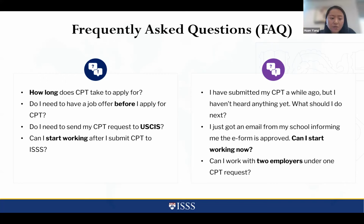Sure. Next one. Can I start working after I submit CPT to ISSS? If you listened carefully to us, I hope you already know the answer. The answer is definitely no. Submitting the CPT request to ISSS does not give you work authorization. You must wait until your CPT is approved by ISSS and the CPT start date is reached before you can engage in the employment.